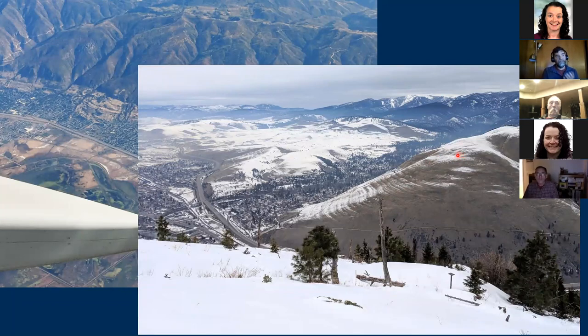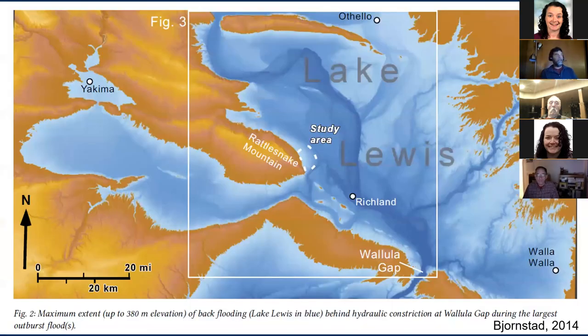And that's because there was no single level that Glacial Lake Missoula stabilized at. Each of these shorelines here is probably a season, reflects a seasonal occupation of the lake at that level. So let's consider an even more transient lake situation close to home.